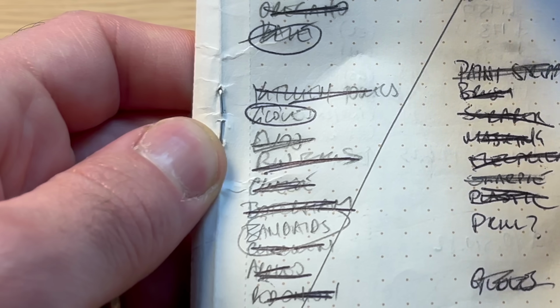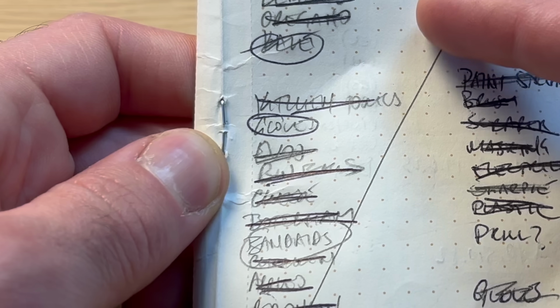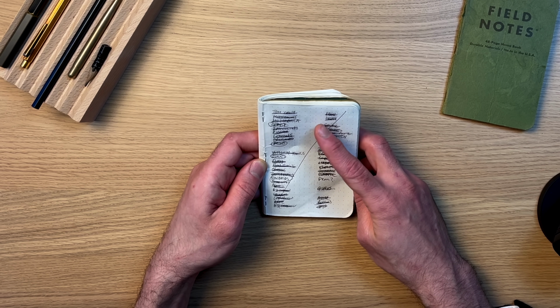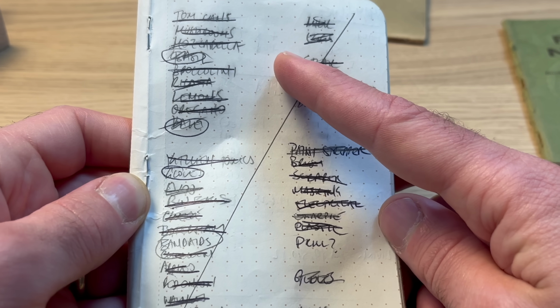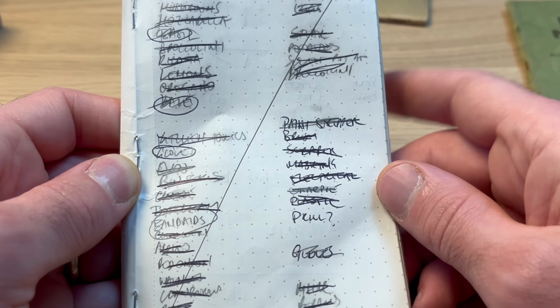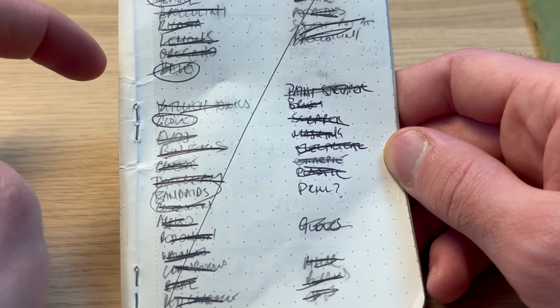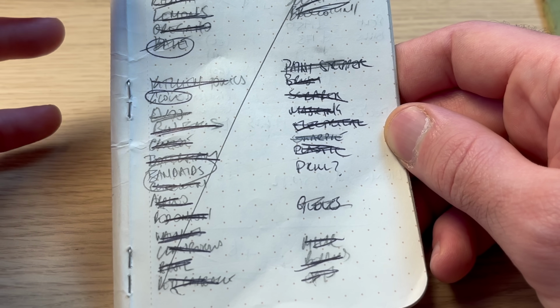The circled items will be the ones that I was not able to get in the grocery store at that visit, so I know when I get back home I have to transfer them to my next grocery list so that I know I still need them the next time I go to the grocery store, or I need to make a separate trip to a different store in order to get them. But that's my first visual indicator that I'm not done with that list.